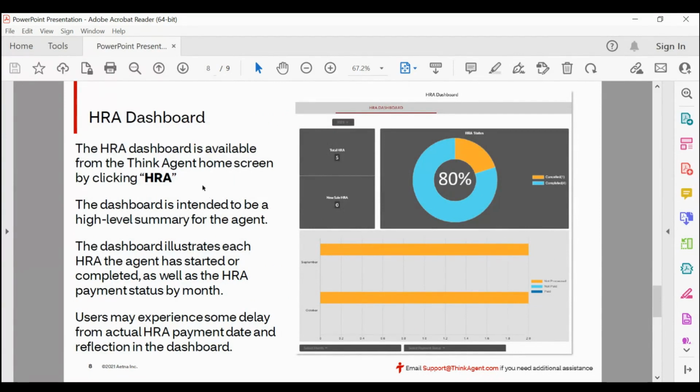And then also through ThinkAgent, there is the HRA dashboard. It's on the home screen, and you would click on HRA. And this will show you all of the HRAs that you've done. It's just a high-level summary for the agent.